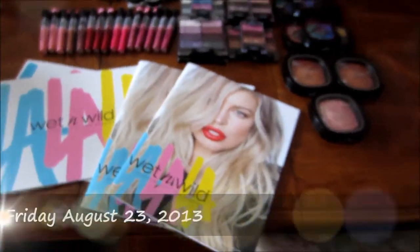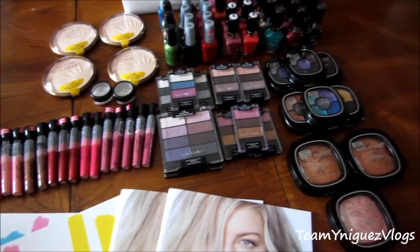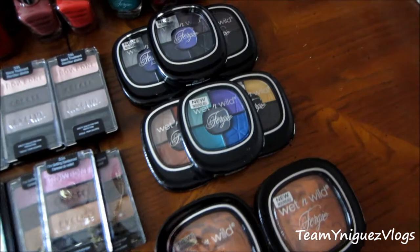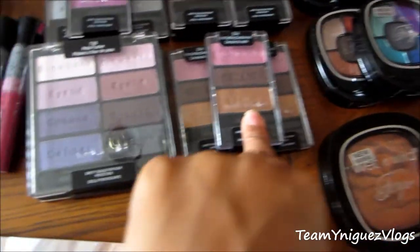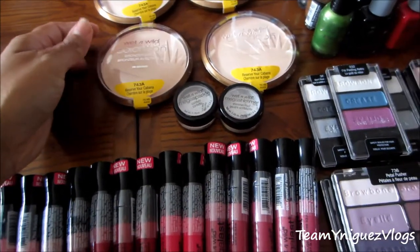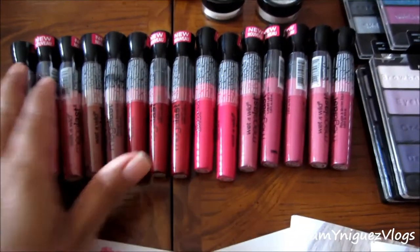Happy Friday. So I wanted to show you guys all the goodies I got at the Wet n Wild event. I only stayed literally 15 minutes because Bryan was waiting for me with the kids. But I got some stuff from the Fergie line that I have been wanting to try. Some Fergie polishes, more Wet n Wild polishes, three shadow palettes, and two of the eight shadow. I have a lot of these already, so I'm going to give some away. And then these, they say they're bronzers, but I think they can be highlighters too. These are light. Again, I went at the end, so I kind of got whatever was left. Some sparkle and a bunch of their new glosses.